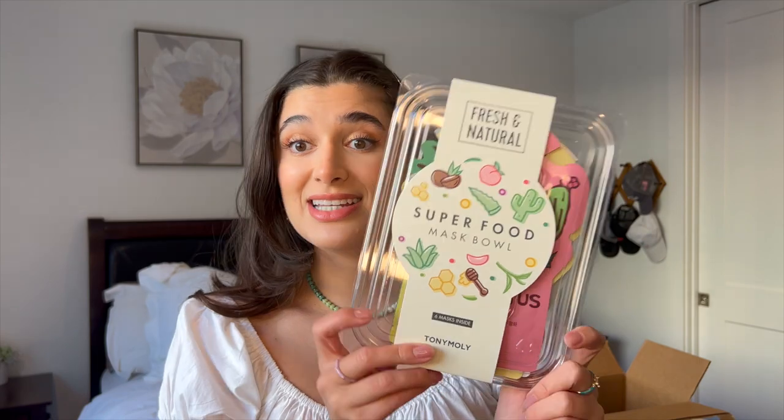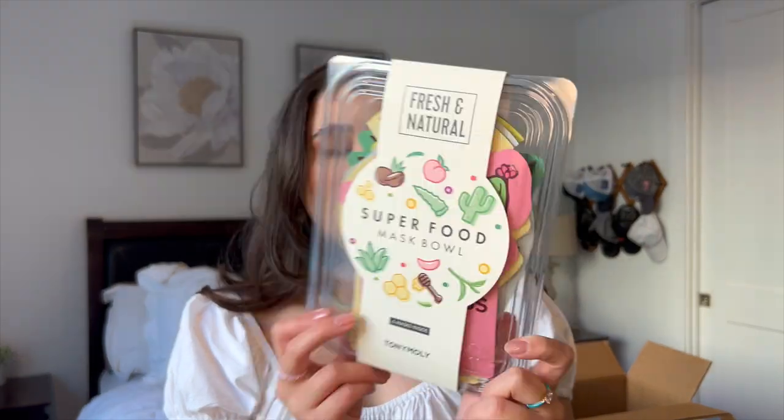Speaking of their face masks, I did pick up this Superfood Mask Bowl 6 mask set. I thought this was pretty smart of them because this was actually a really good deal. It comes with the I'm Cactus sheet mask, the I'm Honey sheet mask, I'm Coconut, Green Tea, and Aloe. So they all do something different, and I really, really love these.